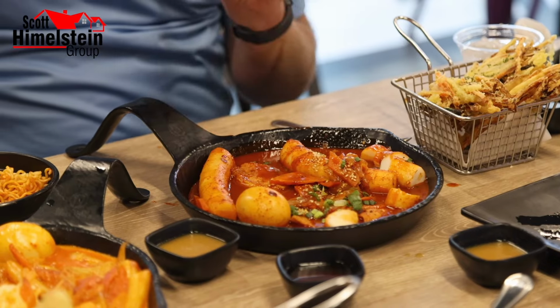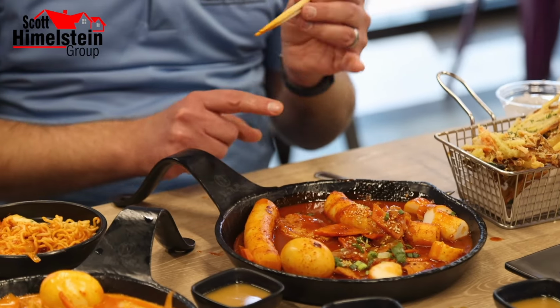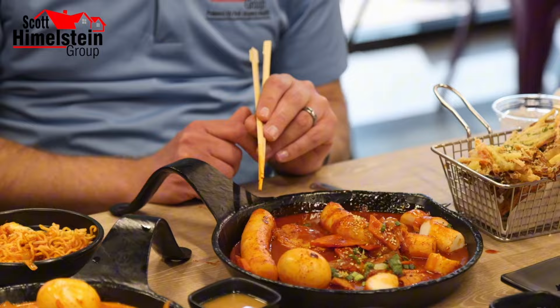You can definitely feel the spiciness in this dish. So if you like spice, you're gonna love it. Obviously be careful with which spice level you decide to opt for. But this is really good, again, as the rice cake, as well as the fish cake. This is really hearty food and it's comfort food. This will fill you up. So I highly recommend these guys.